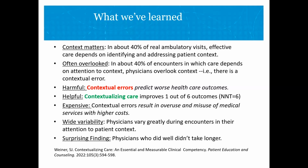Contextual errors result in overuse and misuse of medical services with higher costs. When physicians are inattentive to context, they tend to order a lot of unnecessary tests and give patients unnecessary interventions. There's a lot of variation from physician to physician. There's a lot of room for improvement here. And one of the most surprising findings is physicians who do this well don't actually take longer. So what I'm painting for you here is a huge opportunity to measure and improve quality of care with an intervention and to scale it.